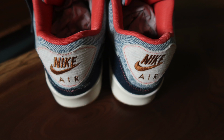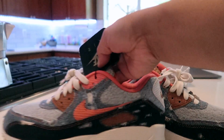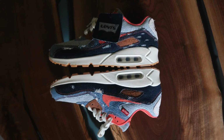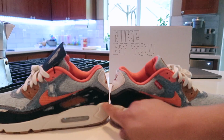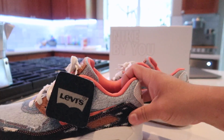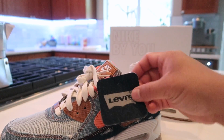But I love the way that these came out. It's kind of cool that it has a little Levi's tag right here. It is only on one of the shoes. The other shoe doesn't have it, just for those people that were wondering. But this one's differently distressed, so it shows you guys that they're actually using distressed denim and making the shoes. So this one is different obviously than this one. And this side obviously shows some differences as well. So I like the fact that they're uniquely distressed. Also, they do have a hang tag here with a Levi and a Nike Air on the back. That is kind of a nice little touch as well.